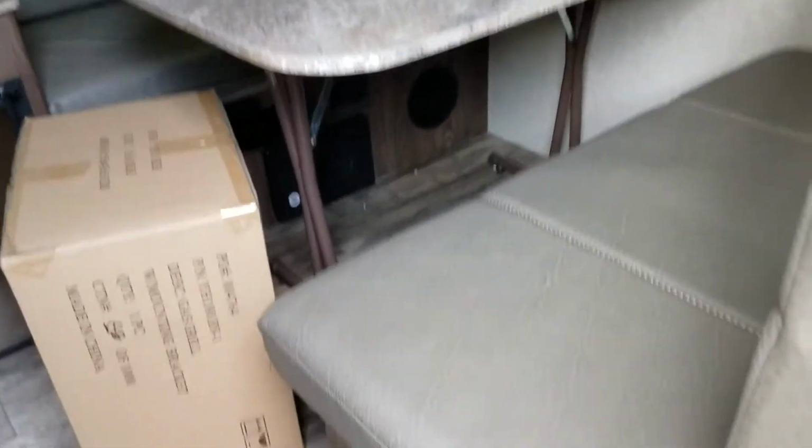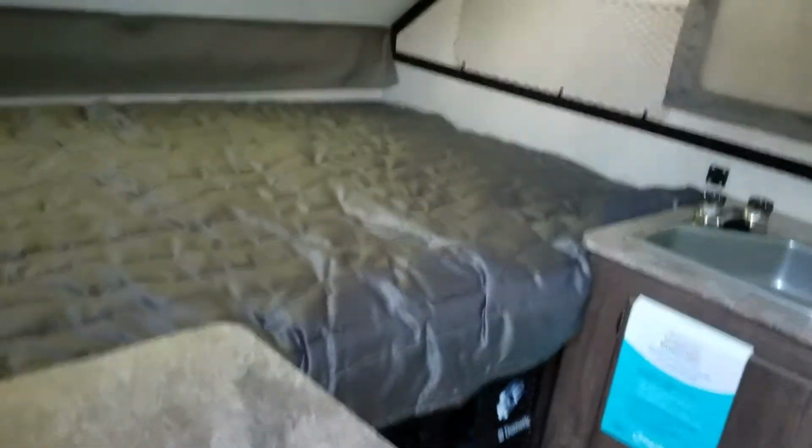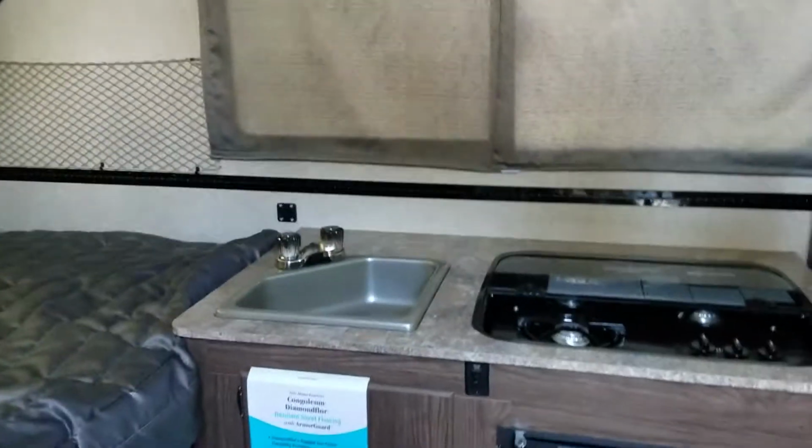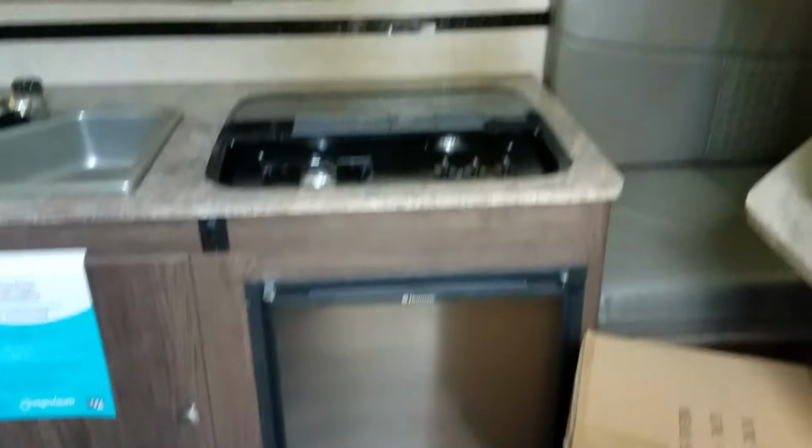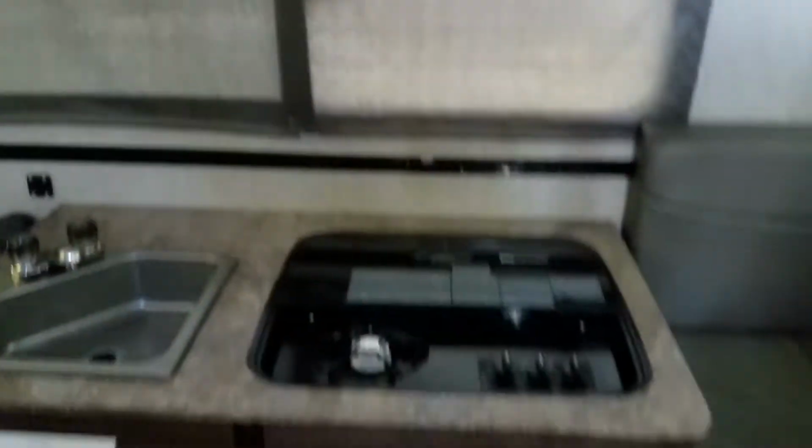here's all your extras that come with it. There's your propane storage cover, has a booth seating arrangement for eating. Here's your bed for sleeping, your sink, refrigerator and stovetop. There's your microwave, AC. Everything you need for primitive beginner camping.